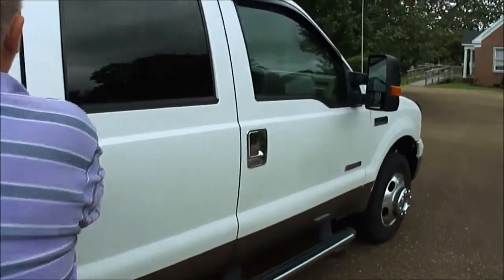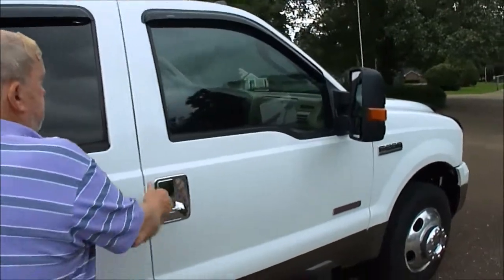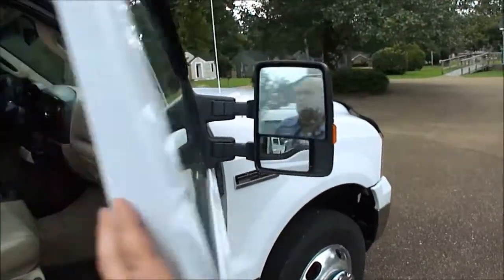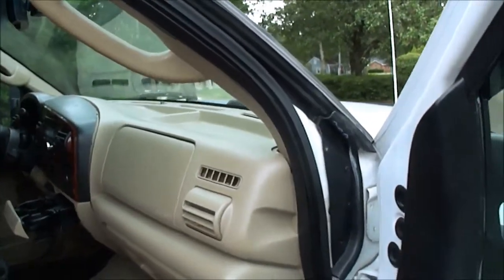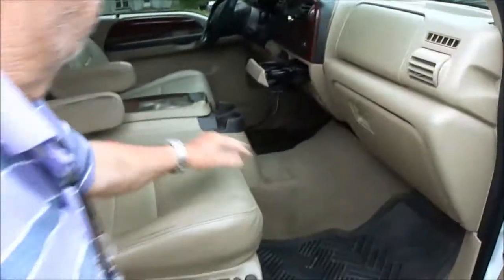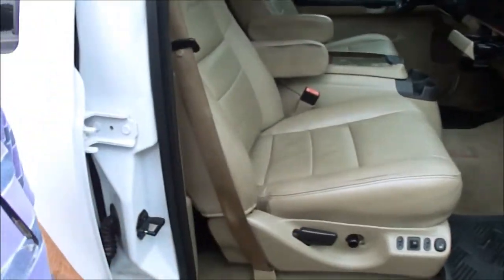Now the rear tires match and the front tires match. I just can't get over how clean this truck is. Look at this. Look up in here. This hasn't been some contractor driving this to the work site hauling his laborers with him, steel loads and all that. The dash is nice. No cracks in the dash. Carpet's perfect. Seats, that was a fly there, and you can see in Mississippi we got flies.